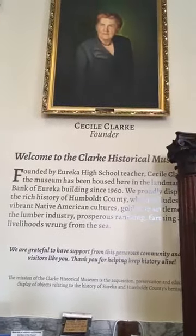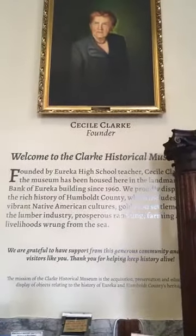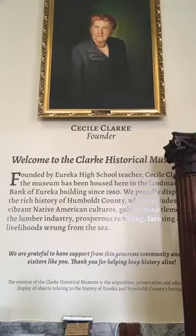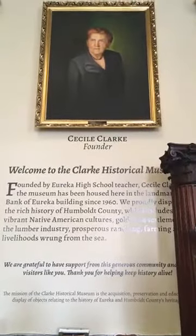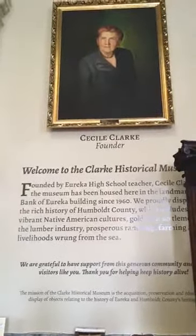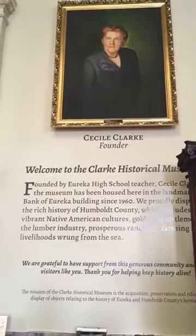When she retired in 1960, she purchased this bank building with some money from her family's sheep farm and moved all of her collections here from Eureka High School. She had been running out of room because she was a very avid collector. So she moved all of her collections here, and here they've stayed for the last 60 years.